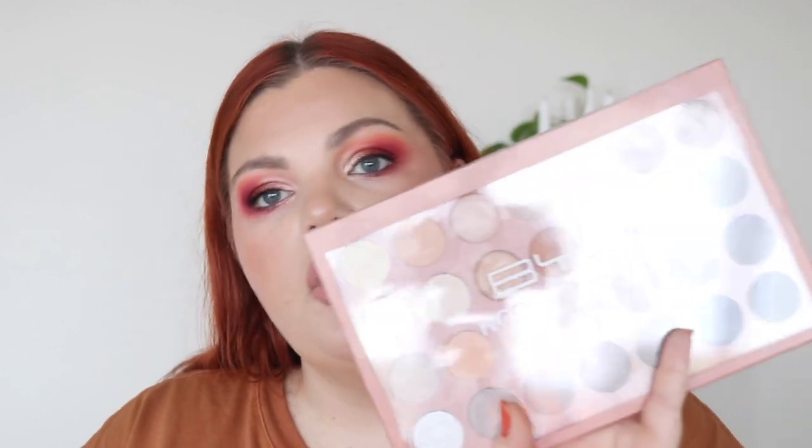Number 8 is from BYS. This is very new to me. I got this in the past couple of weeks. This is the Noosa palette, and this is number 8 because it's not the worst palette in the world.